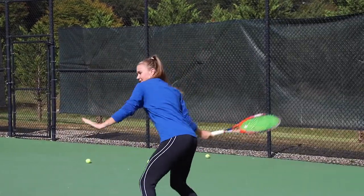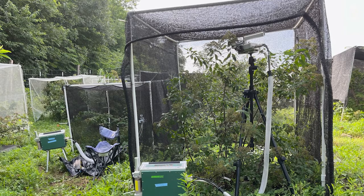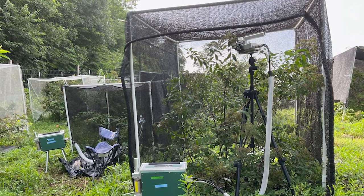So we have a common garden setting on campus, and we have 20 plants up there. There's 5 genotypes of each plant, and each of those genotypes are undergoing different light level treatments. So they're undergoing 100% sunlight, 75% sunlight, 50%, and also 20%. That's emulated through what we call shade cloths that are built over the plants.